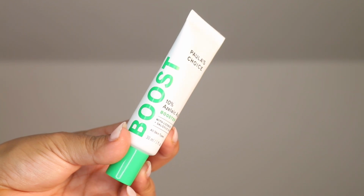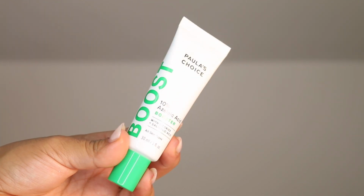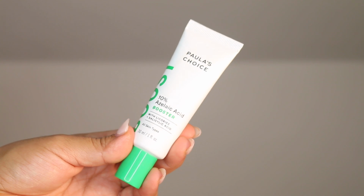From use, I have noted more clarified skin, more even tone, minimal breakouts. And when I have broken out while using this, those breakouts haven't lasted as long as they normally do when I am not using this. So I love that I can pair this with this, or in the future with this. I find this formula not to be drying, which was initially a surprise to me.